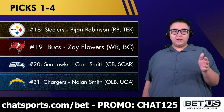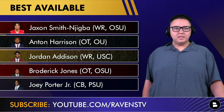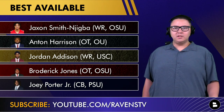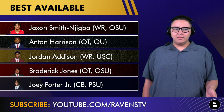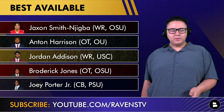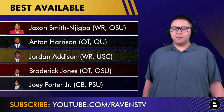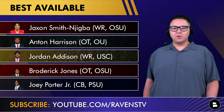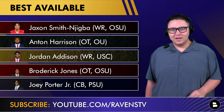So this is what leaves us with the best available at this point for the Ravens to make this selection at 22. We can go Jaxon Smith-Njigba, JSN, the star wide receiver from Ohio State. We go offensive line, Anton Harris, the offensive tackle from Oklahoma. We could go Jordan Addison, the wide receiver from USC, who I'm a big fan of. Broderick Jones, the offensive tackle from Ohio State, is also on the board, as is Joey Porter Jr., the cornerback from Penn State. We will make the selection in a moment.